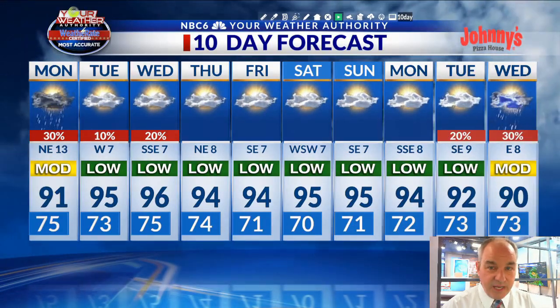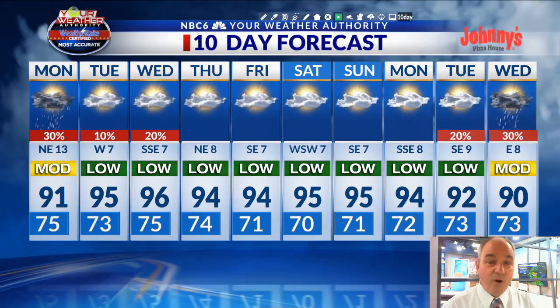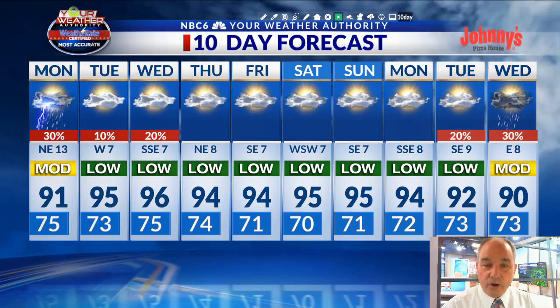So it looks like Ida will slowly continue to weaken during the night tonight as well as day tomorrow with very little impact on the Arklatex.